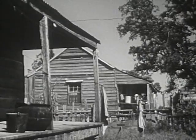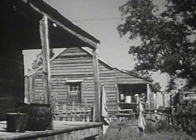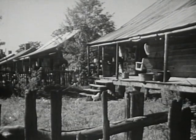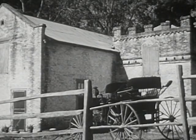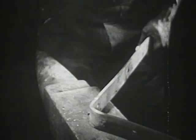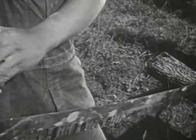We can still find remnants of some of these things on old plantations. These small houses were for the slaves who worked on the plantation. In this carriage house, the plantation vehicles were kept and repaired. In the blacksmith shop, such things as tools, wheel rims, and plowshares were made. And all of this was done by hand, the hand labor of the slaves.